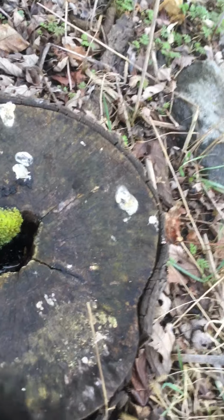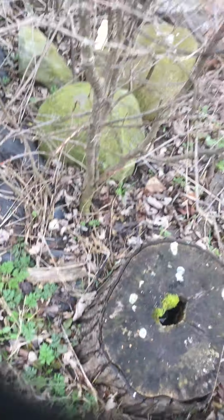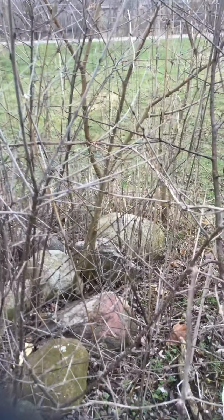See, look at the moss. The moss in this log is just so great. I love it. And these are little ferns. They're not specifically ferns, but they're kind of ferns, you know? There's so many rocks too. And look, a nest. Let's go look at the nest.